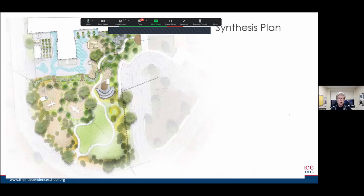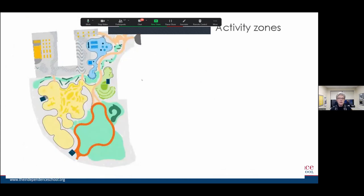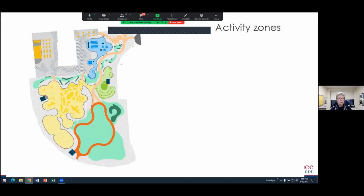And what the landscape architect did was he took the plan that Nature Explorer had given us and he reframed it into this plan here. And what he did was he looked at activity zones. I don't know if I can move these out of the way so you can see more. There you go. Looking at what was the function of each of those 14 areas, and could they be grouped differently based on the piece of property that we had and the activity?